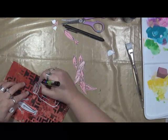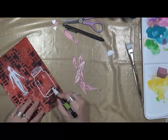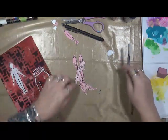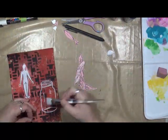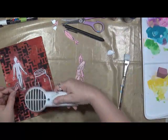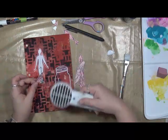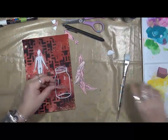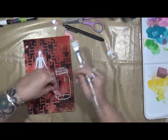All right, so here's my jar. Let's glue these down into the jar. Number one, like I said, was ice machine. I better dry this up real quick. I don't want that paint smudging. All right, here we go. Number one, ice machine.